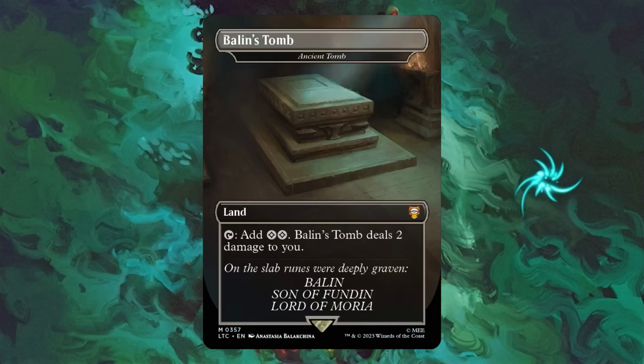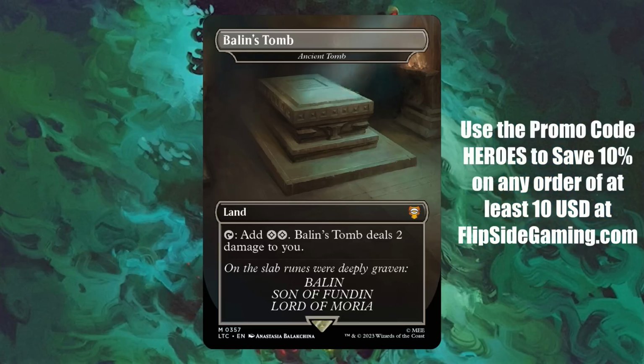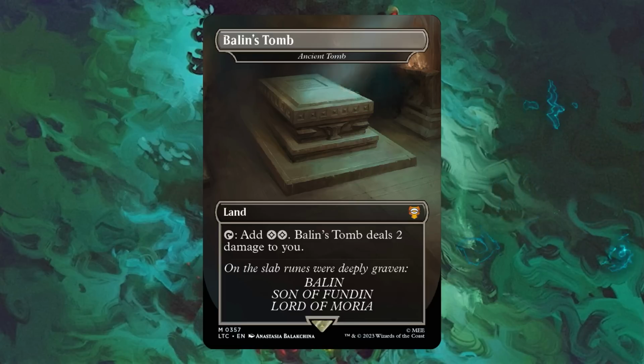Next is Balanced Tomb, which is Ancient Tomb. Okay, this one's a pricey one. The Tempest copy is $81.35 right now. The Ultimate Masters copy is at an even $80. The one from the list, $79.30. So basically, if you want just a regular non-foil copy of this card, it's going to cost you about $80.